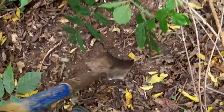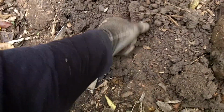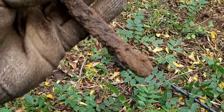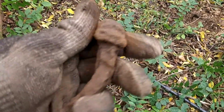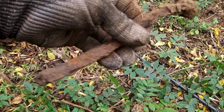Now this target sounds pretty good, but it sounds a little bit too high, which could be iron. And I think I'm hitting it down there. Sometimes when that iron gets too high. Oh, what is that? That's pretty old. See how it's square? That actually could be hand forged. Huh. That could be a very early piece. No telling what it was for, though. Yeah, square iron will be old pretty much every time.